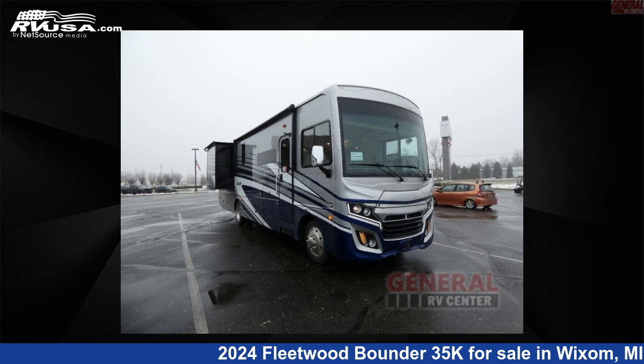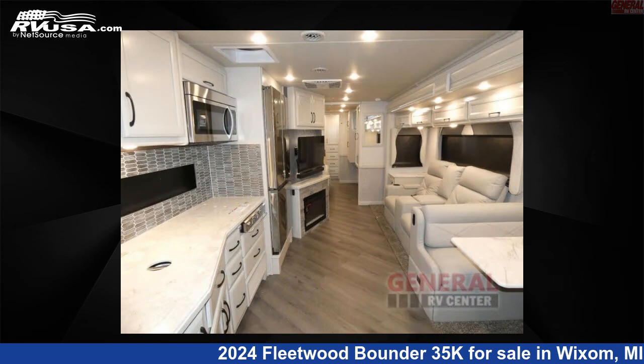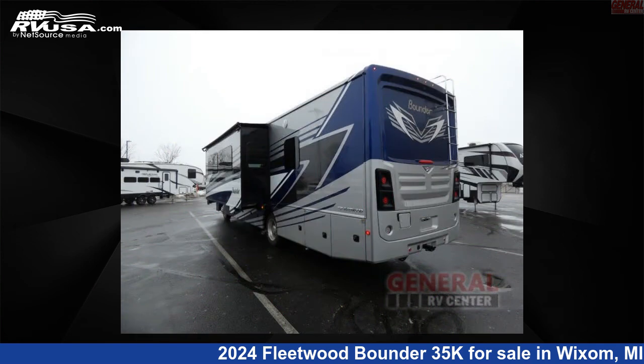This 2024 Fleetwood Bounder 35K is a Class A RV. It is located in Wixom, Michigan, 48393 and is offered for sale by General RV Center.